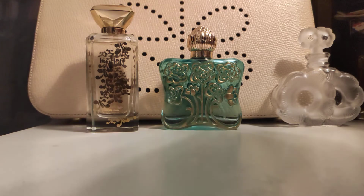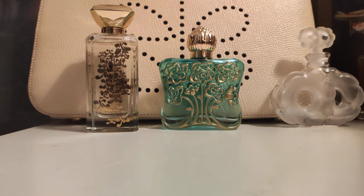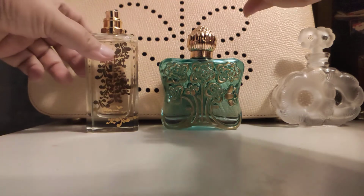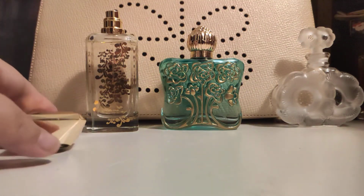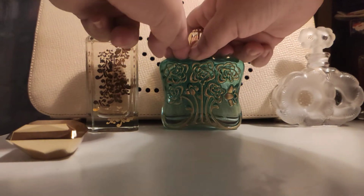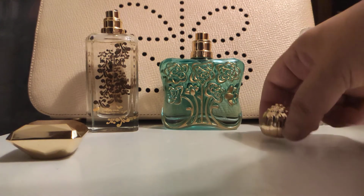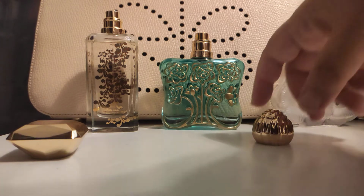Anyway, the Korloff, first of all, I love the bottle. I don't love the cap. It's a little bit light and flimsy. While the cap for the Anna Sui is weighted and heavier. I already dropped it, by the way.